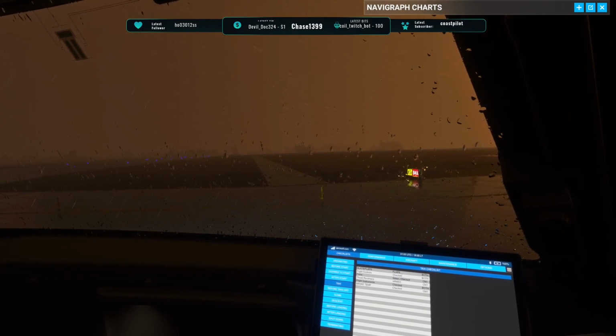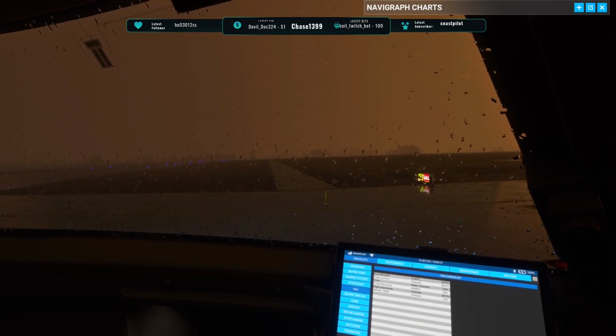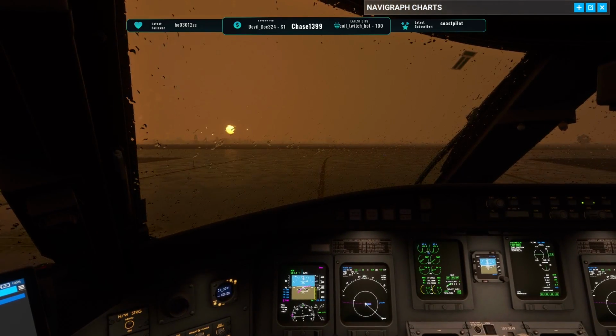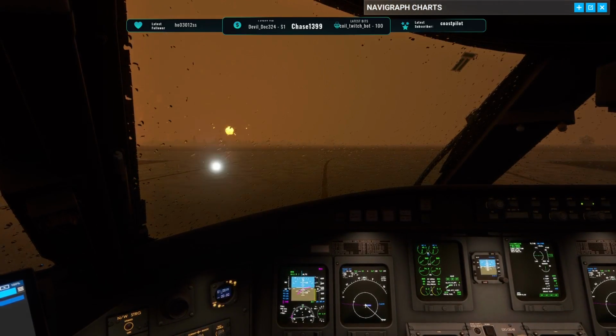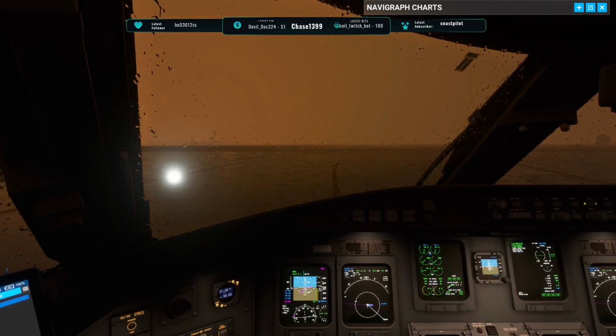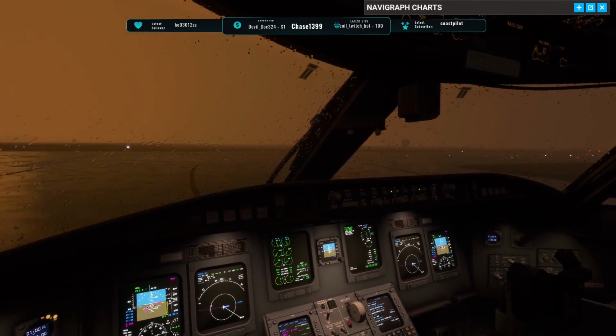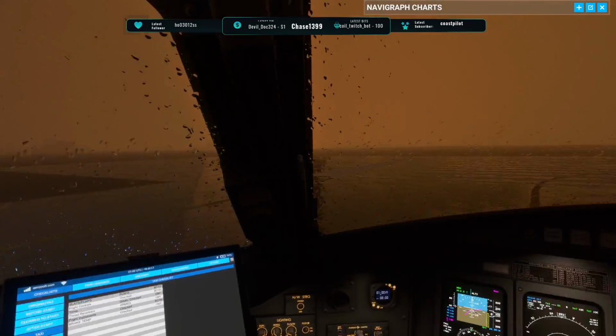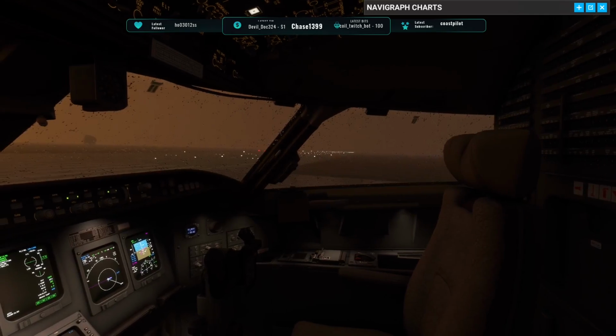Approach, 24 Quebec. We're going to go to a Homey transition for that 17 ILS approach. Number 24 Quebec, verify you would like it from Homey altitude. We bust out of the clouds. We're going to do the transition, the best part, of Homey. Rainy weather is breaking out of the clouds.